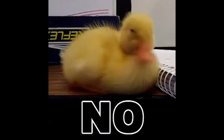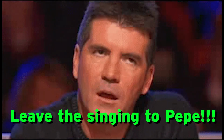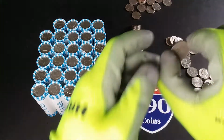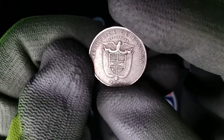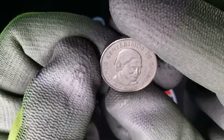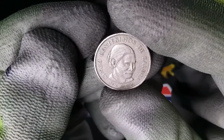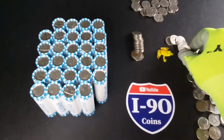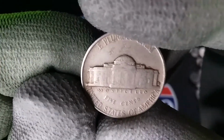It's been a while since I found a Balboa in here. Well, it's been a while, but we've finally found a foreign coin that's not a Canadian. We have a 2001 Republic of Panama Cinco Centésimos de Balboa. And later in the same roll, we got a 1951 out of Denver.